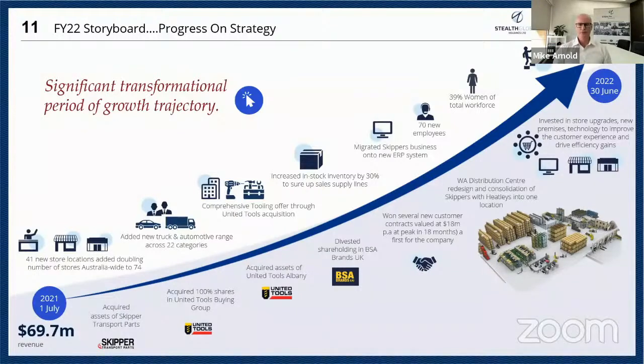We won several new contracts, which was the first for the company, 18 million in annual revenue that will contribute in the next 2 years. When we acquired Skippers, we consolidated that into the same warehouse as one of our other operating brands, Heatley Safety Industrial. So we have a warehouse configuration. We took a number of store upgrades, a number of e-commerce programs, as well as new premises. So that's about improving our branding, making sure we have a great customer experience and efficiency. Top of the line, we added 41 stores, which is significant, 22 new product categories. We increased our inventory, which didn't slow us down to supply the customer.